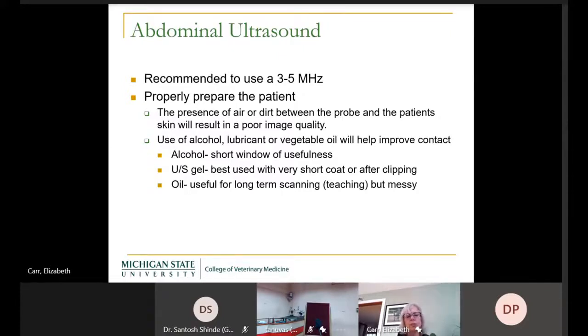To help your ultrasound image, we tend to use alcohol in the hospital. Lubricants like ultrasound gel are better, but you do have to clip the patient to do that. You can also use oil, and in teaching labs, we will use vegetable oil without clipping the animal. The beauty of vegetable oil or mineral oil is that you apply it and it has a longer action. So when teaching, several students can image without the quality disappearing. Alcohol evaporates, so the image quality deteriorates over time.